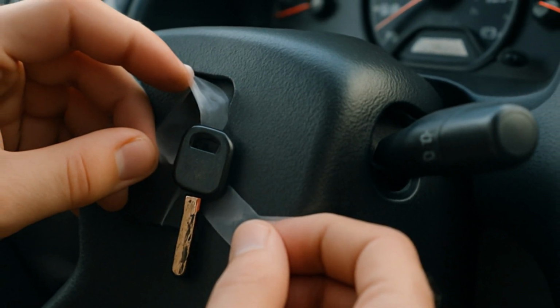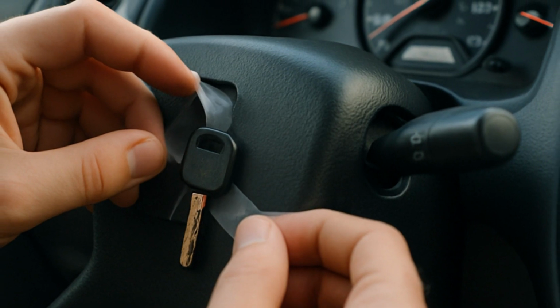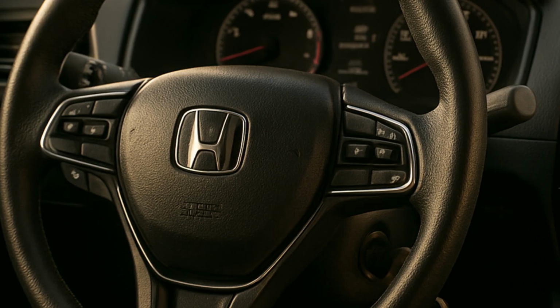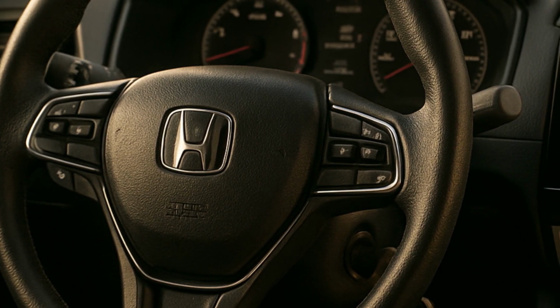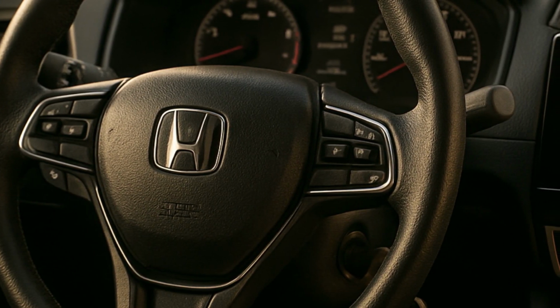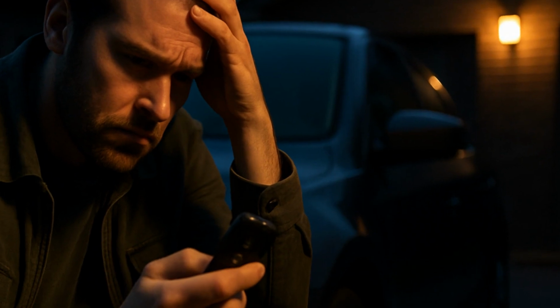Here's a pro move only the most seasoned Civic folks know. If you have a standard metal key with no fob, you can tape your old chipped key, if you have one that still works, inside the steering column cover. The car will always detect a chip, just in case yours is damaged.